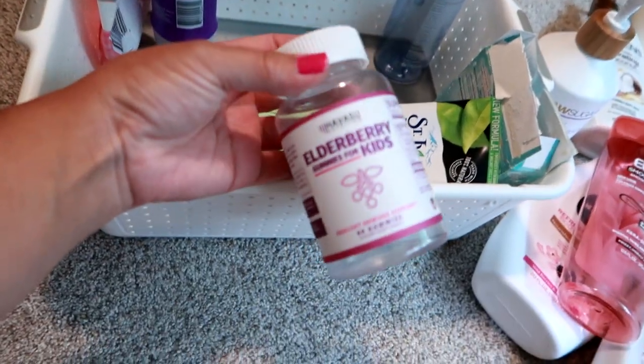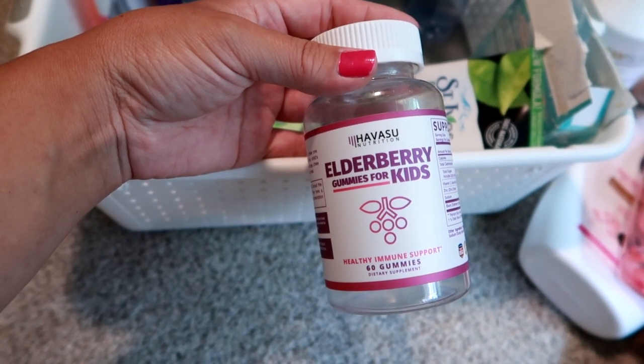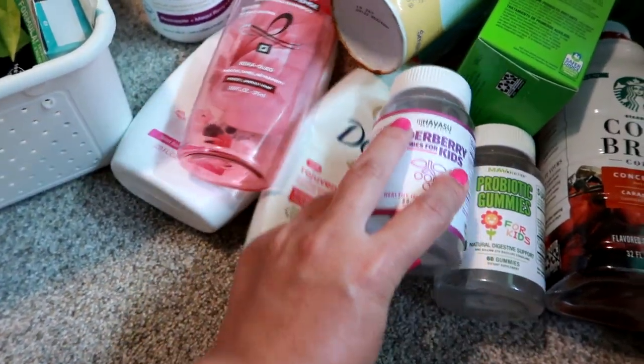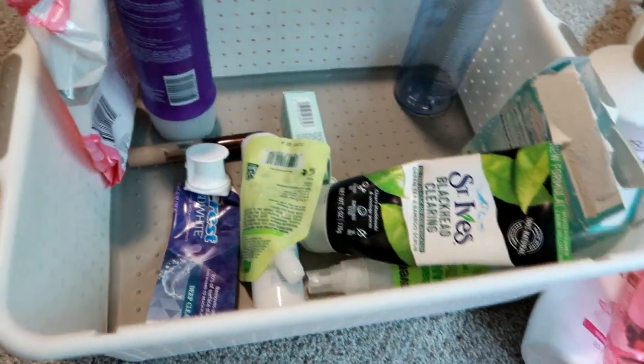Another vitamin my son takes daily, along with the probiotic and then his multivitamin, are these Havasu elderberry gummies for kids. I actually take these sometimes. They taste really good. I have both of these on auto delivery on Amazon, so we never run out of them, along with his multivitamin, and I can highly recommend both of those.